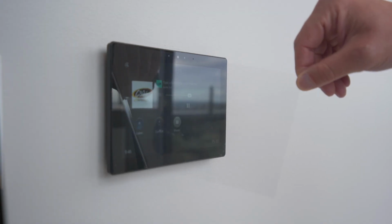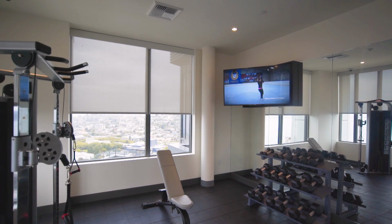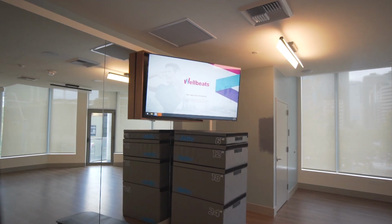Our team designed and installed a custom Control4 automation solution to handle all the audio, video, and technology in the amenity spaces within this building.